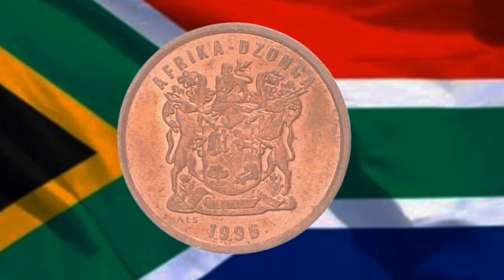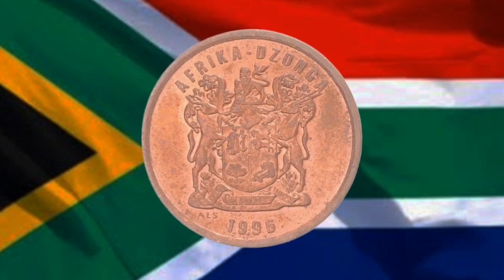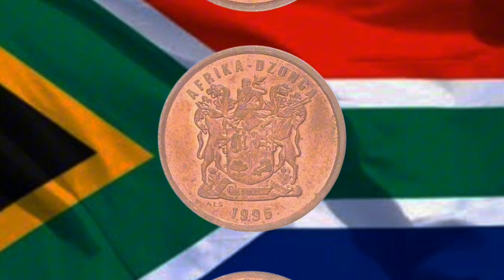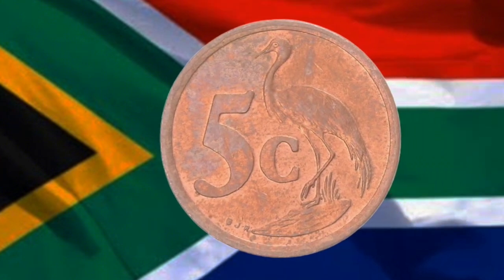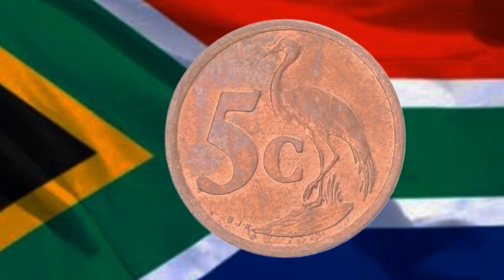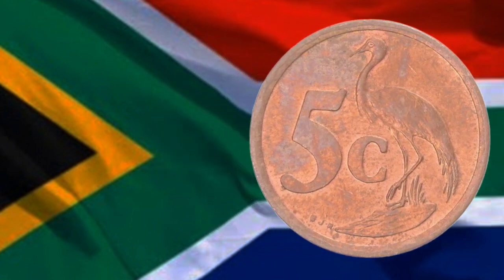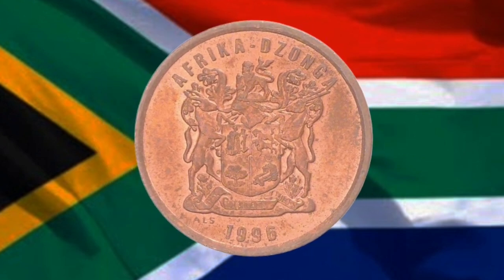There are also a limited number of proof coins from 1996. These were not released for public use but instead minted for collectors. Proof coins are struck using specially polished dies and planchets, giving them a mirror-like finish. If you come across a 1996 5-cent proof coin in perfect condition, its value can be significantly higher than regular coins.